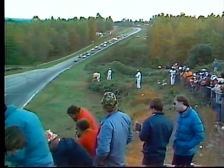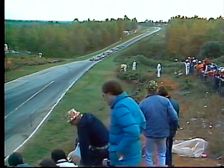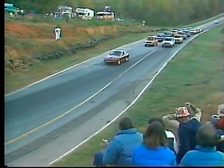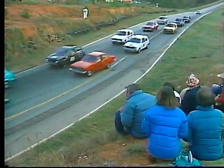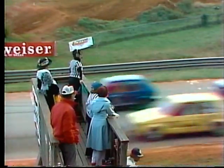Volkswagen Rabbits proliferate the field in Showroom Stock C, along with 2 Ford Pintos, an Opel, a Gremlin, a Dodge Colt, a Plymouth Arrow, and a Ford Fiesta. Datsun safety car leads them underneath the bridge. These cars are absolutely stock, just the way they would come out of the showroom, with the exception of a roll bar and seat belts, fire extinguisher, and other safety paraphernalia. Any other cheating that you can manage to pull off without anybody knowing. Heading down for the green flag at Showroom Stock C.